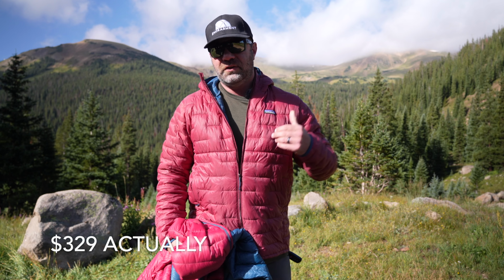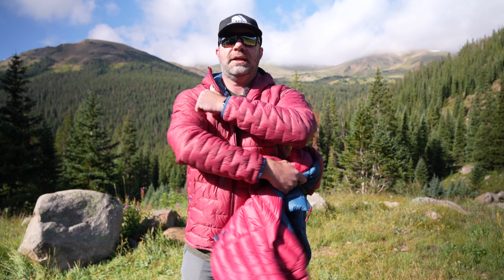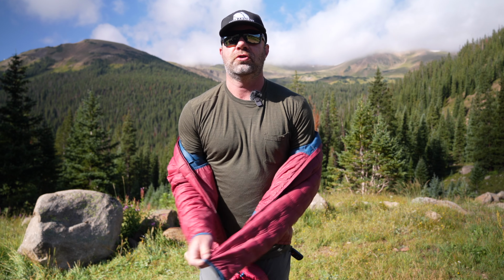So what we have here is for $280, give or take, you have a synthetic insulation, 65 grams of it. So, you know, 2.5 ounces or so of a great insulation that has a mechanical stretch to the jacket ever so slightly. That 10 denier NetPlus material and perfectly laid out hand pockets. It was a very functional jacket.